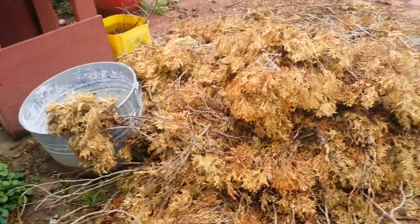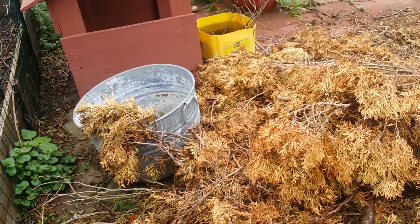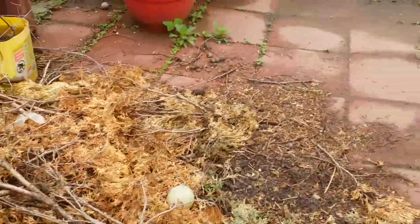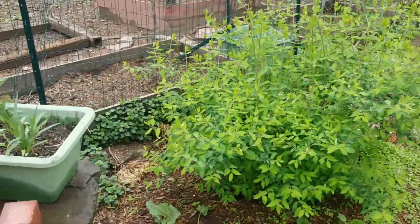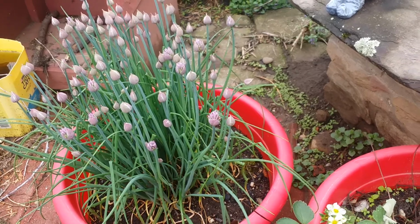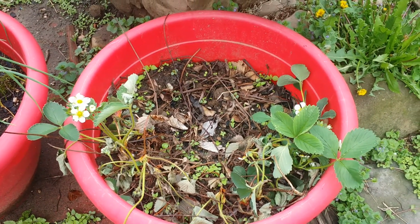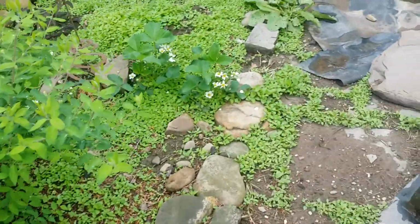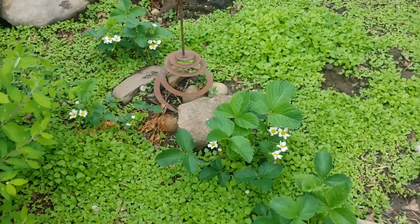We have this stuff. This is the Arbor Vitae branches that we use to make the trellis from. Need to be ground up and put around the blueberry bushes. Chives are doing great. They come back every year. Those are strawberries that I just yanked out of the path. Our strawberries grow like weeds, literally. Tuck them into weird places, and they continue to just grow.